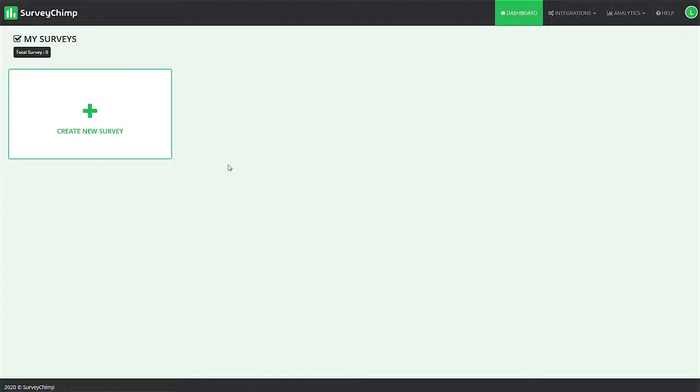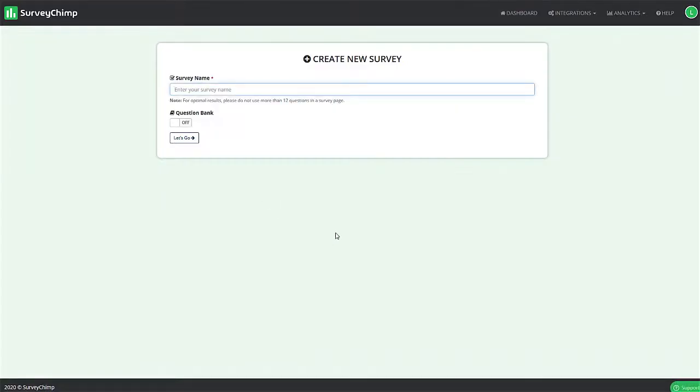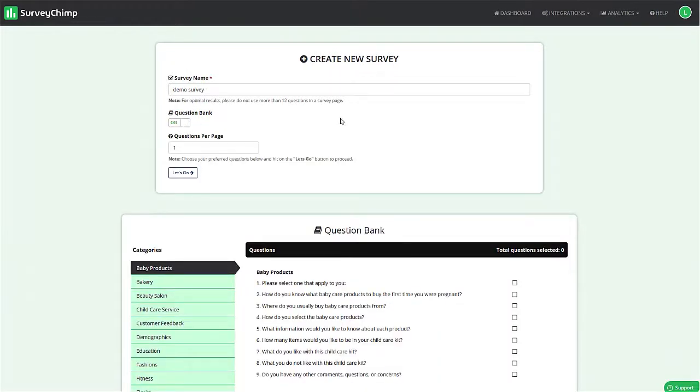So click on dashboard and click create new survey, and that will take you into the menu for creating a survey. I'm just going to call this one demo survey. This is the first cool feature we have for you that you won't see in other platforms. Question bank. This is a shortcut for getting ready-to-go questions for particular topics. So great if you're doing stuff for clients, and we'll use that for making our demo.